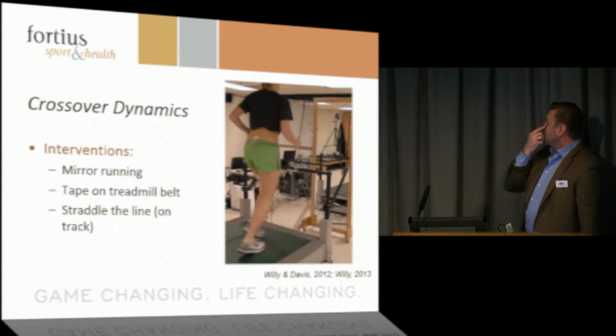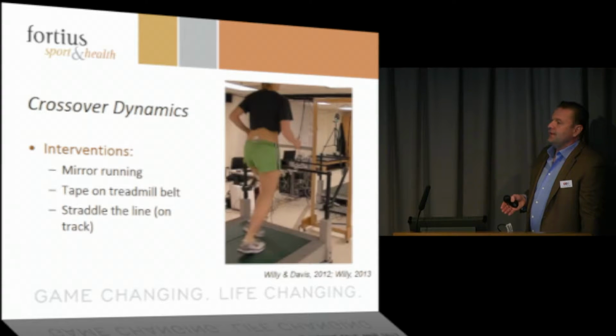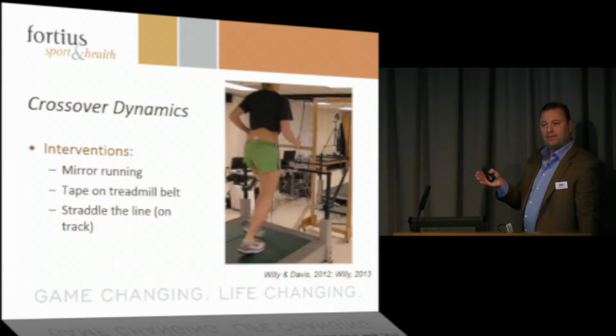So again, a simple solution is to have your athlete train on a treadmill in front of a mirror, and to keep the knees apart is the verbal cue. Or you can position a piece of tape down the midline of the treadmill belt and ask them to straddle the line. Keep your feet apart. In the field or on the track, if you have lanes of a track, you can ask them to straddle the line while they're running down the track.